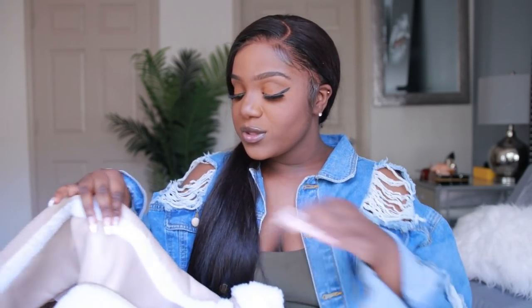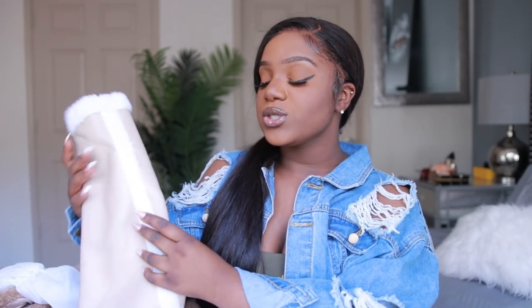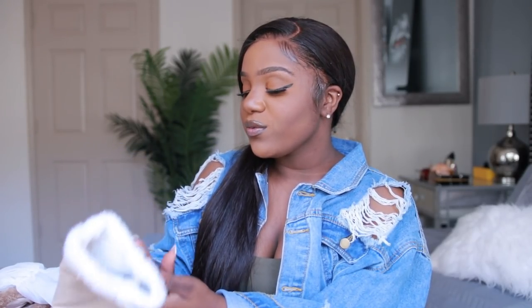It's so comfortable. And the leather or faux leather outside feels like real leather, or maybe, I don't know, because I've never had real leather in my life before. But I'm just going to say that it feels like real leather. It feels like real leather to me.